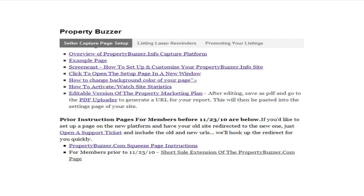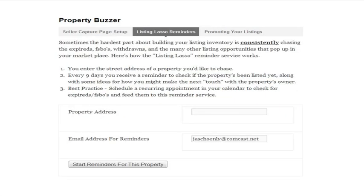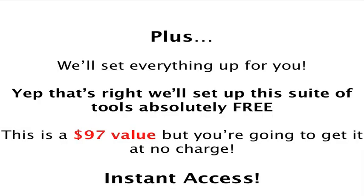And here's just a couple of snapshots of the members area that you get instant access to of everything included with the Property Buzzer system that's part of the FSBO Crusher Pro Suite.